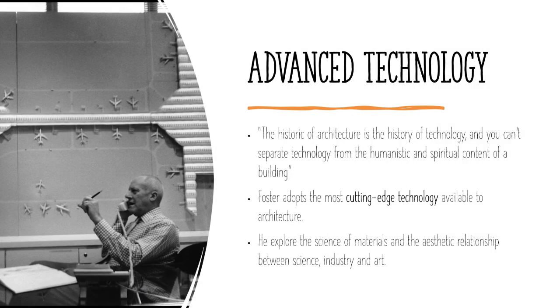Advanced technology. The history of architecture is the history of technology, and you can't separate technology from the humanistic and spiritual content of a building. Foster adopts the most cutting-edge technology available to architecture. He explored the science of materials and the aesthetic relationship between science, industry, and art.